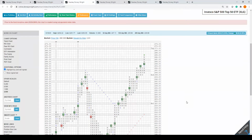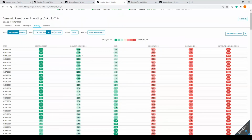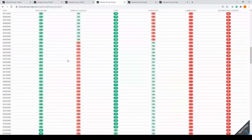And while we've seen these large cap and mega cap names drive higher, we've also seen that reflected in our DALI, dynamic asset level investing tool, our asset allocation tool. So we saw U.S. equities move up into the number 2 spot. It remains second. It trails fixed income. But what we can see using the DALI history is that the spread between number 1 and number 2 is narrowing. While we saw the signal count well above 50-point spreads going back over the last few months, we've seen that spread narrow down to just 5 signals.